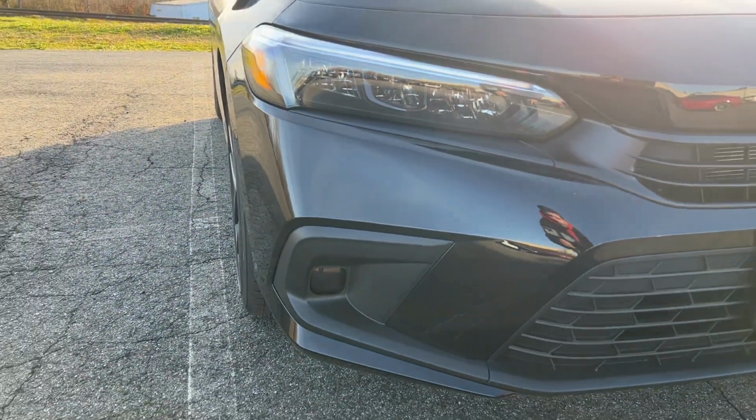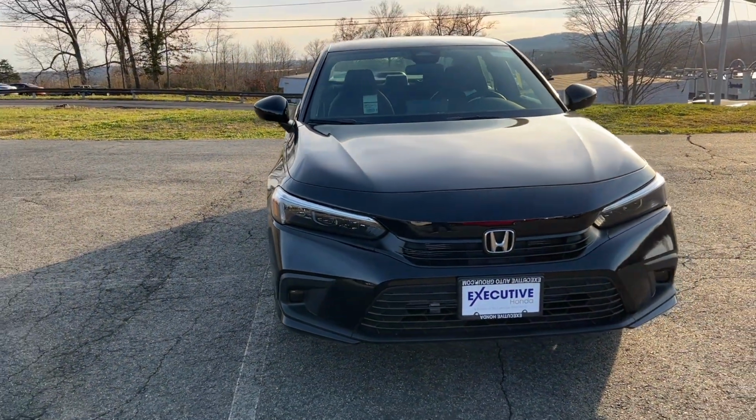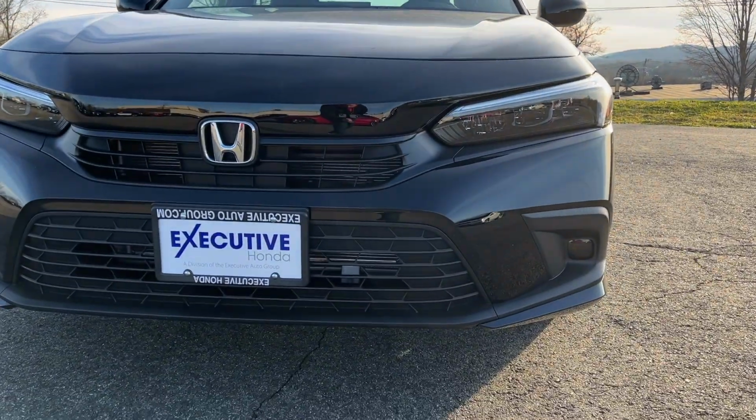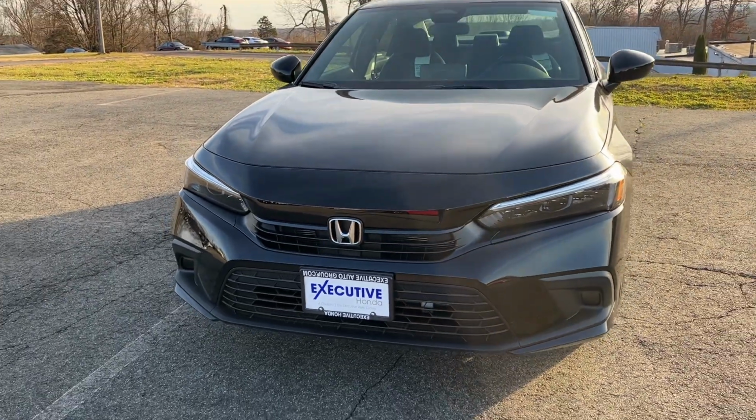And in the bottom there's some flat black. And this Sport does not have fog lights. I really wish it did. And the bottom grill is functional, and everything right here in the front is finished in flat black.